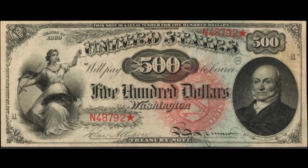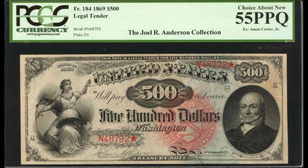So let me tell you a little bit about this $500 bill right here. Like I said, it's 1869. For those of you that follow currency, these are cataloged by Friedberg numbers. This one is Friedberg 184. That's kind of like the universal categorization of each individual paper money type based on a few factors, like the date and the signatures on there, because you might have different signatures of the Treasury Secretary. You might have the same type of bill, but there are certain periods where the Treasury Secretary changed, so they'll assign a new Friedberg number for each type, regardless of whether it's the same series or not.